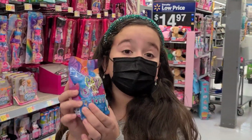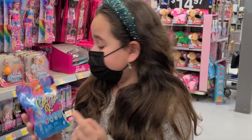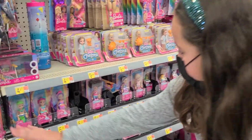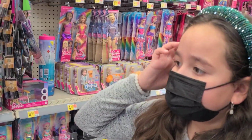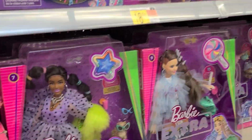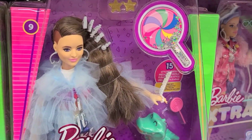And if you know, when it was Christmas, Santa brought me the pet color Barbie reveal, and I got one, so cute. Then we have the mini Barbies. And then we have the Barbie extra. Are you serious? Oh my god. She is so cute.